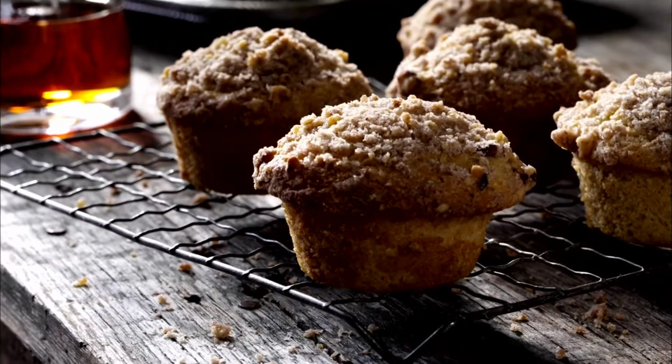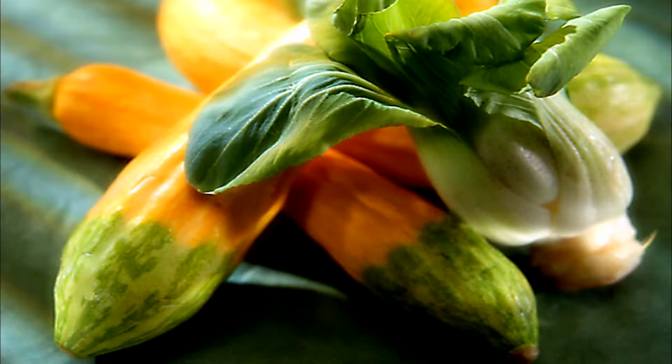The textures and the smells, and I mean the lighting, it just speaks to me. It makes me happy. It puts a smile on my face.